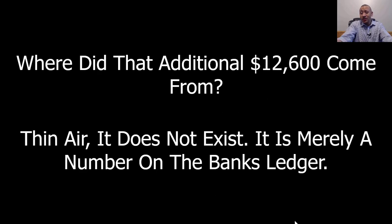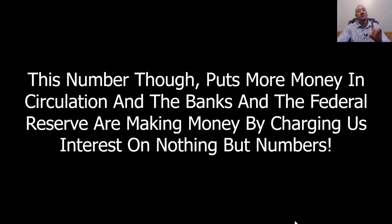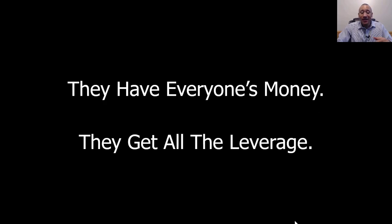And where did that additional $12,600 come from, you might ask? Well, it comes from thin air. It doesn't exist. It's merely a number on the bank's ledger. But just understand that this number puts more money in circulation, and the banks and the Federal Reserve are making money by charging us interest on nothing but numbers. And this is why banks always have the nicest buildings in town. They have everybody's money and they get all the leverage.